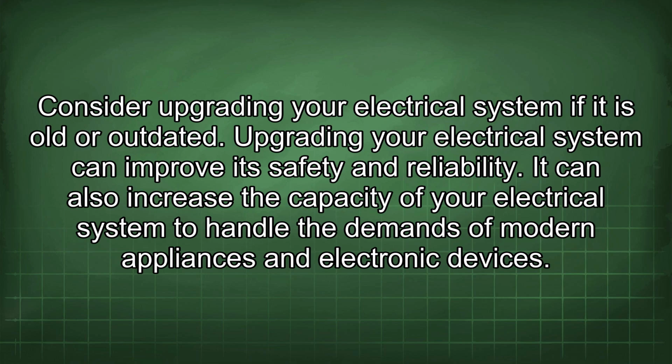Upgrading your electrical system can improve its safety and reliability. It can also increase the capacity of your electrical system to handle the demands of modern appliances and electronic devices.